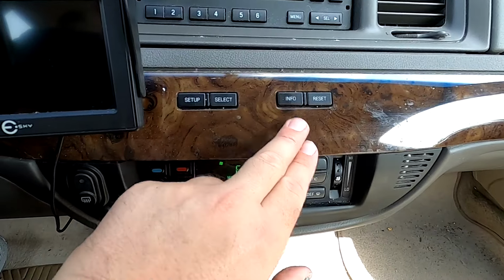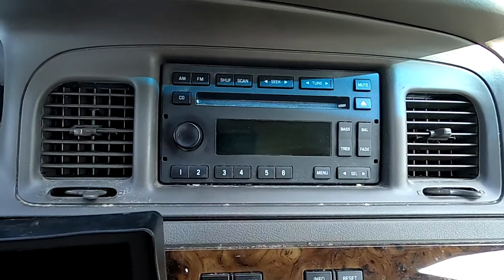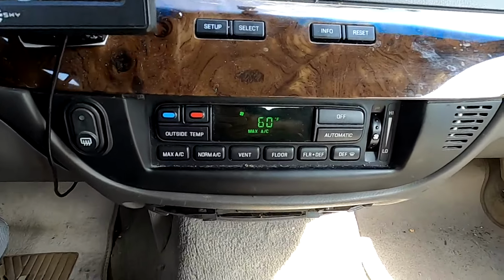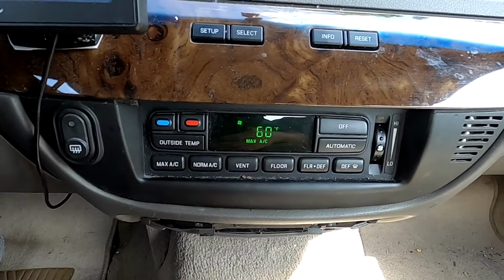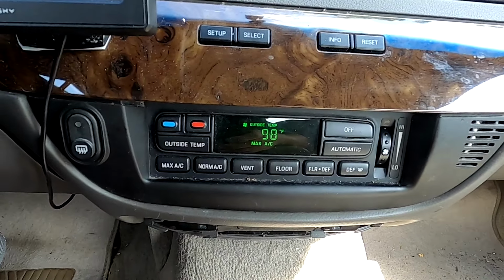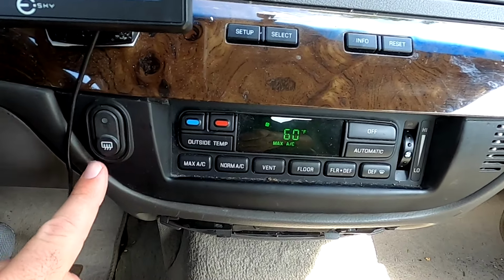Setup and select, info and reset. And of course, we've also got the AM/FM CD player here. And down below, we have the single zone automatic climate control. And right now we have the AC on because it is 98 degrees outside. Terribly hot and humid. Rear window defroster.